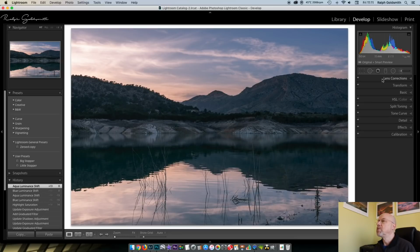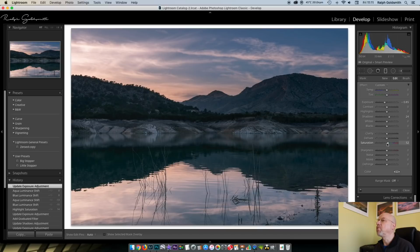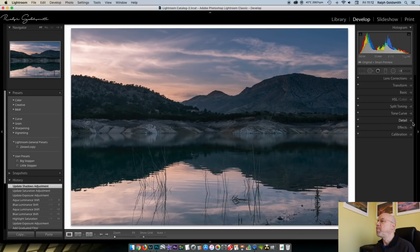I think that sky's still looking a bit bright, so I'm going to just pull that exposure back a little bit more on the sky. And I'm actually going to dial in a little tiny bit more saturation on the sky just to make the blues stand out a bit more. Adds a bit of contrast there. And just push the shadows up a fraction more. Yeah, that's better.